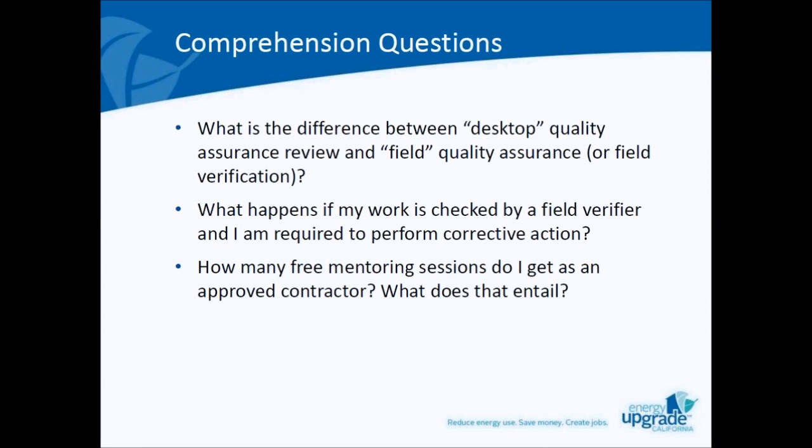So what happens if my work is checked by a field verifier and I am required to perform corrective action? Well, essentially they're going to get in touch with you and say something was installed in a certain way, or you need to do this, or just some friendly feedback: this could have been done a little bit better. But if it's corrective action, you'll have to go out and fix it. And depending on the severity, if it's an imminent health and safety issue, like carbon monoxide, for instance, we're going to ask you to go out that day. So just be aware that that could be a requirement.